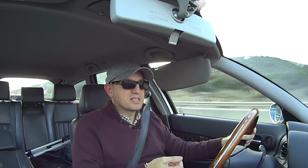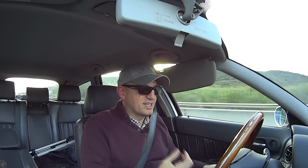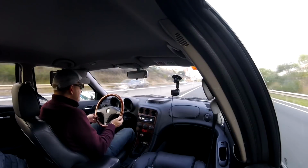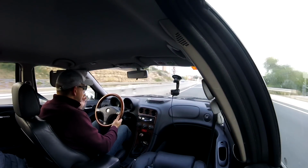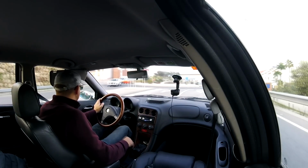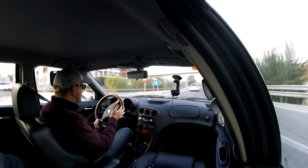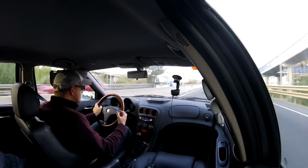What I really love about this car is the excitement, the experience of driving it. And it all starts, I think, with this mahogany steering wheel. Why don't they do these anymore? I know maybe some Maseratis or Bentleys have wood or partial wood steering wheels, I'm not sure. But this is a delight. Why doesn't the new Giulia have a wooden steering wheel?